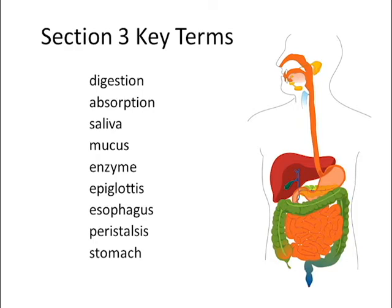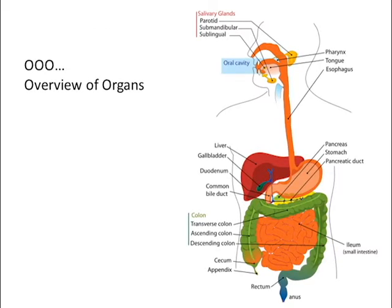Your key terms for this section: digestion, absorption, saliva, mucus, enzyme, epiglottis, that's one of my favorite words to say, it's fun, esophagus, peristalsis, and stomach. So just an overview of the organs.